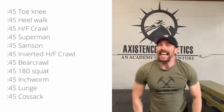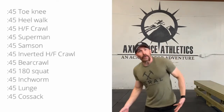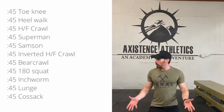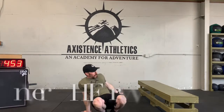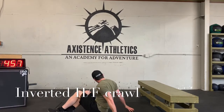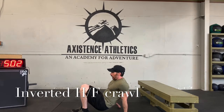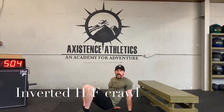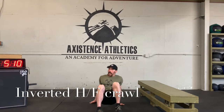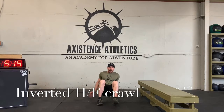And then an inverted hand-foot crawl. All right? So we did our hand-foot crawl before. Inverted hand-foot crawl. We're going to come back. Hands behind you. All right? Hands facing the opposite direction. Fingers pointed back behind your head. And if you want, you can just hang out in this position. Or we can start to move a little bit. All right? You can try that same contralateral pattern. Right and left and right, back and forth.